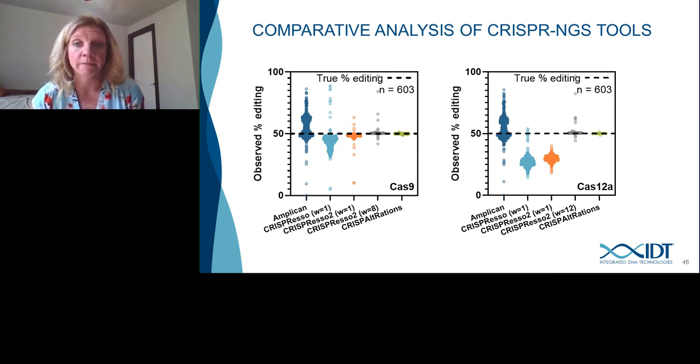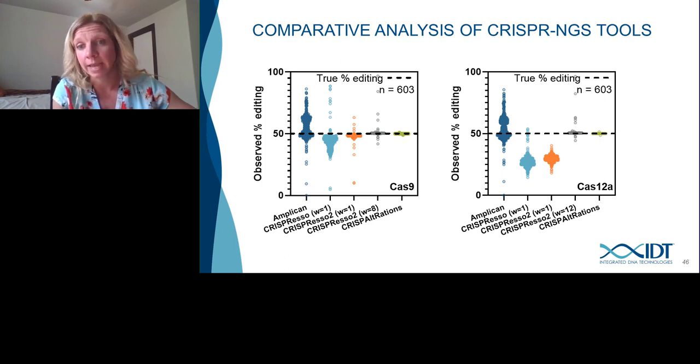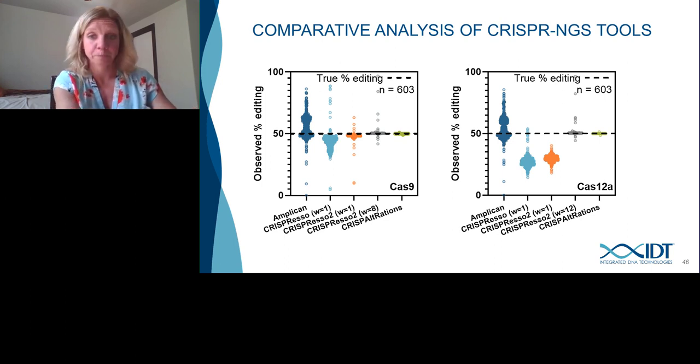In green on the far right of the graph on the left side of the slide, for Cas9, is the CRISPAlterations tool compared to some other tools that we've tried, and it shows the high accuracy we're getting from this analysis pipeline for both Cas9 and Cas12a, shown on the right-hand side of the slide.